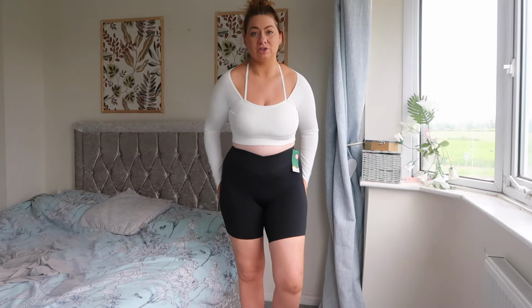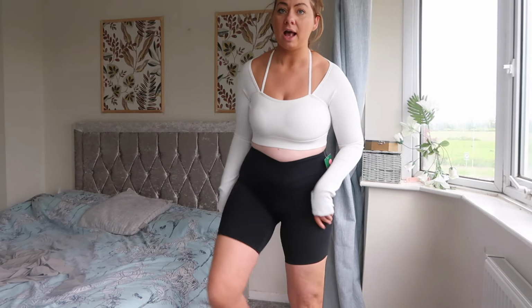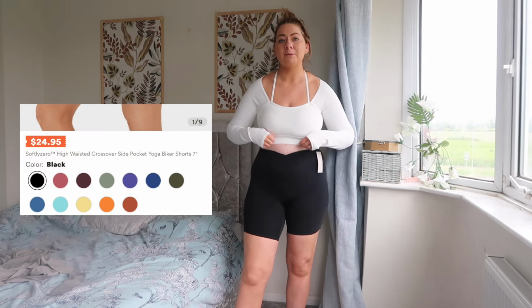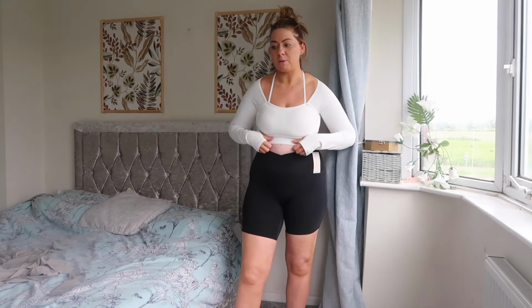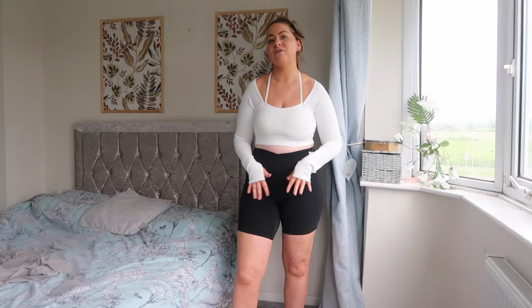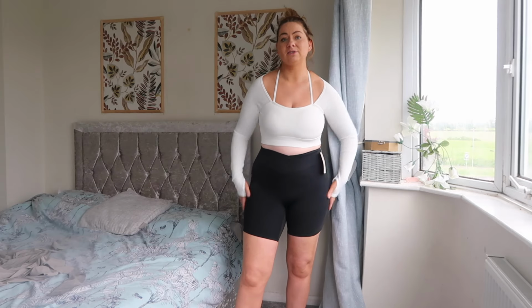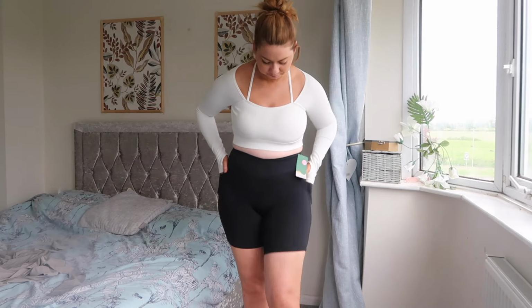But I do like the shorts, actually. The shorts are comfy. These are going to be a great option. I'm sure these come in different colours as well, so it will be nice to get maybe some brighter colours for the summer. With a different top, I could definitely see myself wearing these on the warmer days to do a run, or even around the house, maybe doing a bit of gardening in them. I do actually really, really like these.